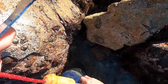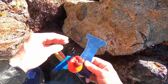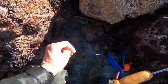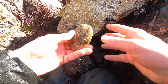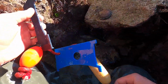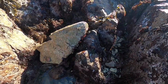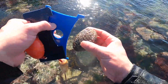Hopefully these two are keepers. I think one of them's going to be close. Yep, that one's in. Beauty. Let me scrape him off. That little one there is definitely not in. That one is a definite keeper. That's what we want. It's been a bit of a struggle today in this new spot, but we're finding her. Found loads of lobsters, but just no keepers. Another one down there.